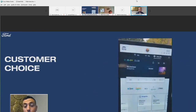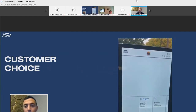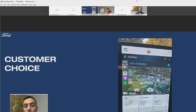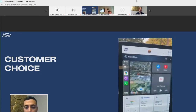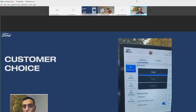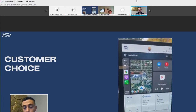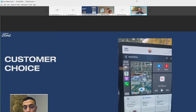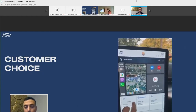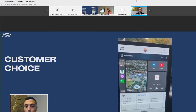So here you'll notice wireless CarPlay running. But the way we look at it is it's the customer's choice. If you notice a lot of the infotainment systems today, when you open CarPlay or Android Auto, it takes over the entire screen. So we wanted our experience to also be reachable. We wanted CarPlay and Android Auto to be an app within our system as well. We wanted to leave it to the customer to live in either world.